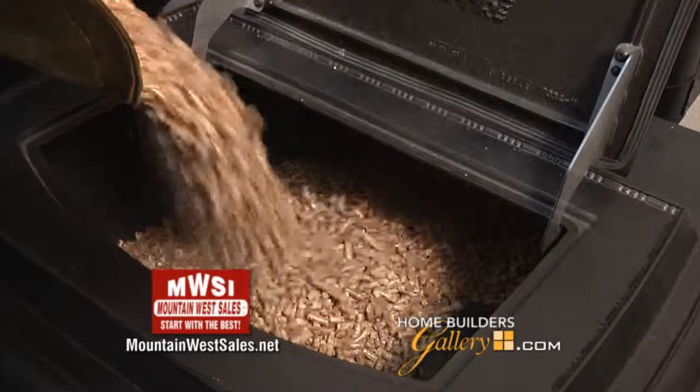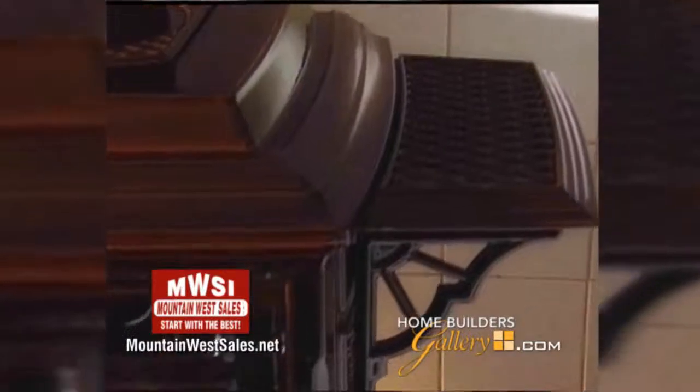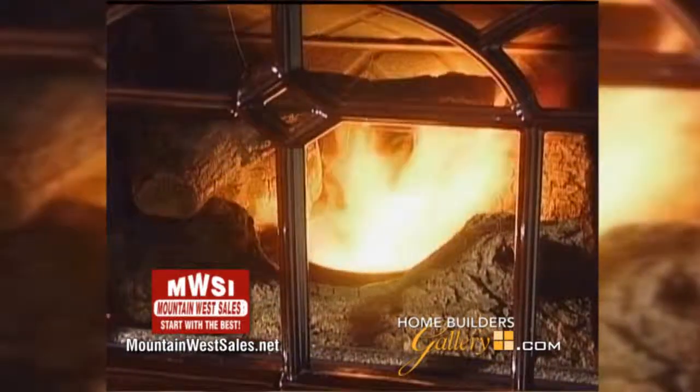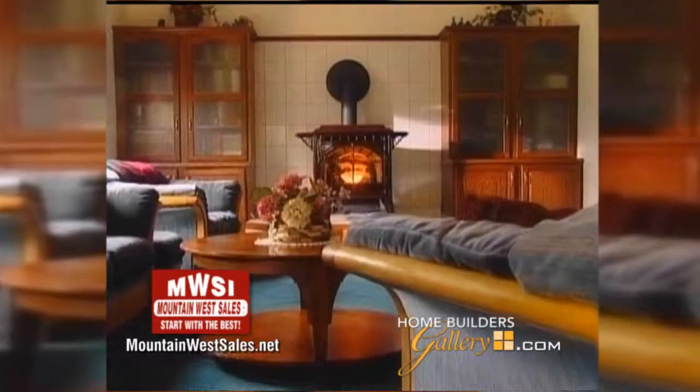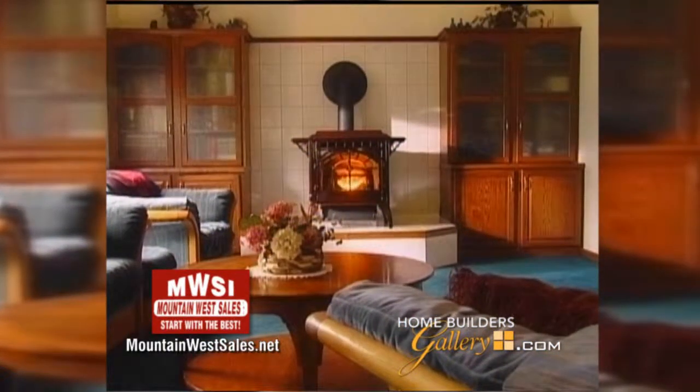They're easy to store, and as long as you keep them dry, they'll last for a long time. Pellet stoves are highly efficient, probably even more efficient than the most efficient EPA-rated wood stoves. Because pellet stoves can be vented either horizontally or vertically, there aren't many places in your house where you couldn't put one, so you have lots of options for placement.